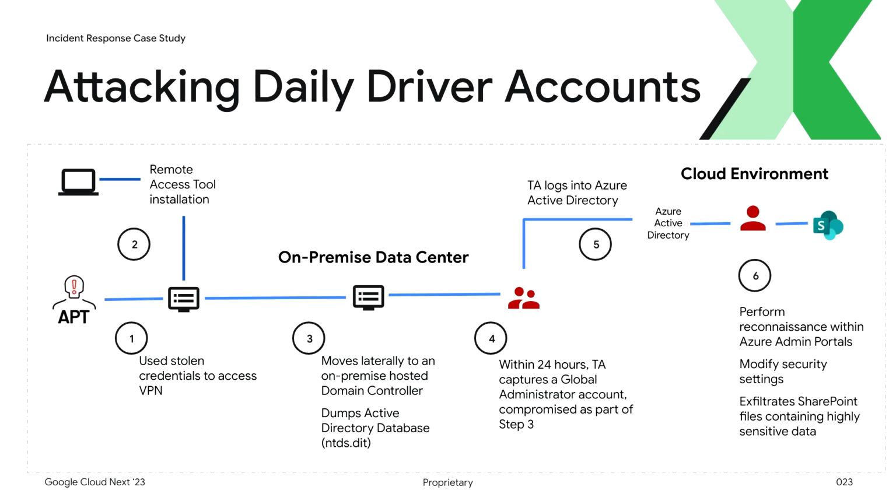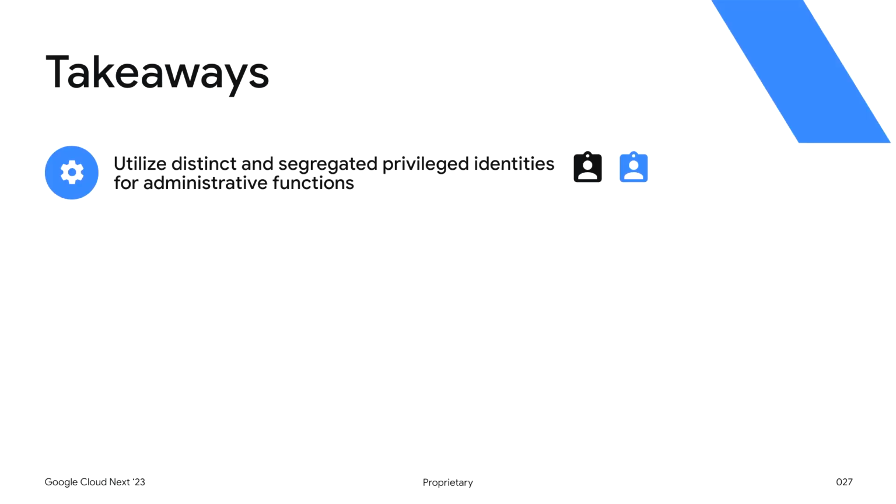They started modifying certain settings, and eventually they were able to complete their mission, which is the exfiltration of highly privileged data set. So what are the key takeaways from this IR case study? One, the use of distinct and segregated identities for administrative functions, especially when it comes to cloud.